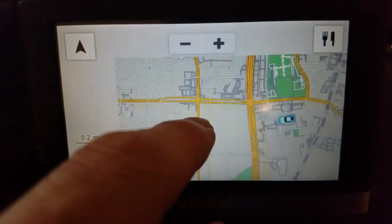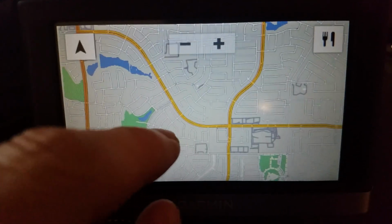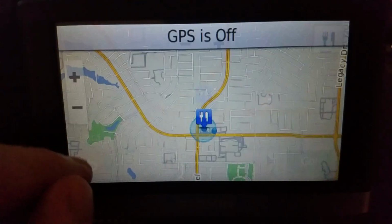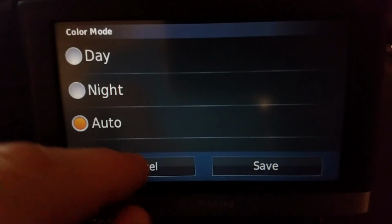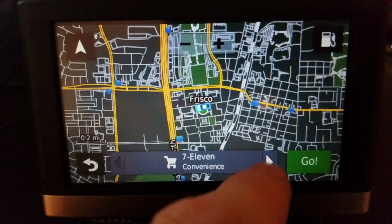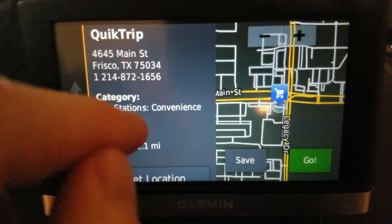And as I scroll across the map, once it stops, it will just show anything for this category, which happens to be places to eat. You've got to wait for it to stop first. That's actually quite nice. Let me just go back to the night view. To gas stations. The trick of it is just to tap and wait a second, and then it will show the blue dots. And then you can just go or save.